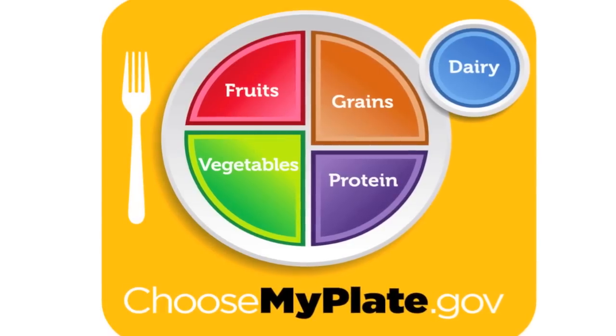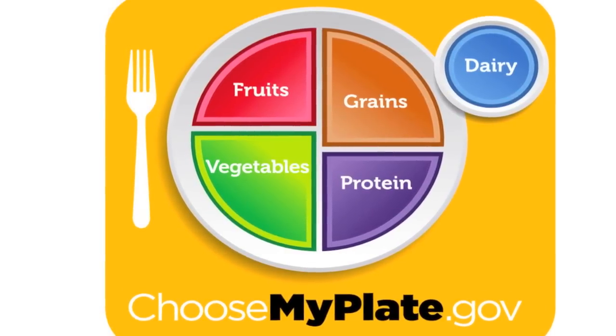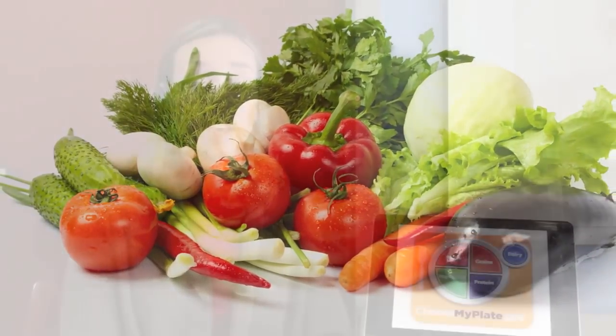Now when you're looking at the actual plate, you'll notice that half of your consumption should be of fruits and vegetables. You want to choose fresh, frozen, and canned vegetables on a daily basis. And you want to make sure that they're of different colors, such as red, deep green, orange, and yellow.